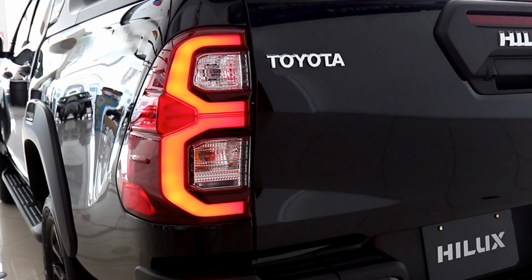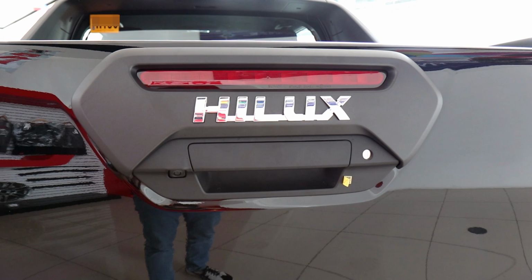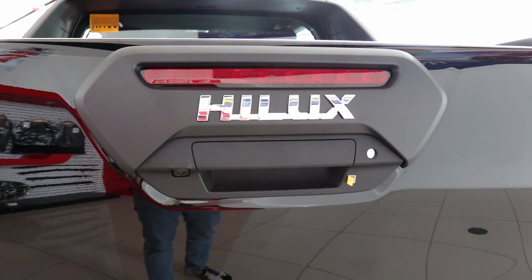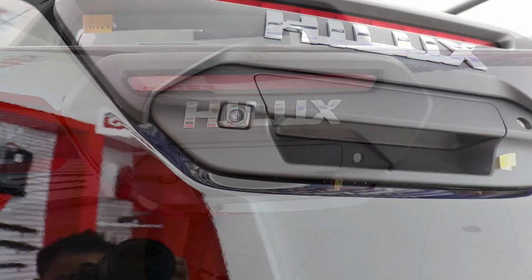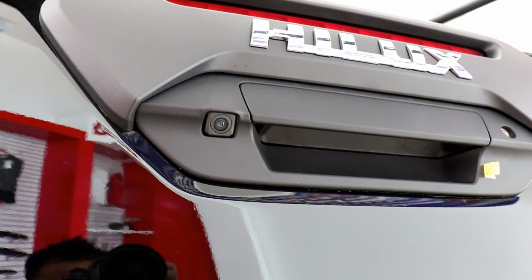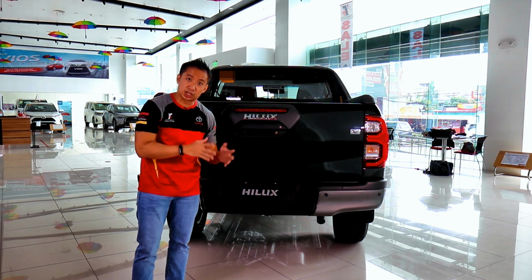You get this nice LED taillight assembly here, and in the center garnish you have a more hexagonal shape over there. You have the third brake lamp, the Hilux name, the tailgate handle, and you also get a rear view camera. Now that is one vital addition to the refreshed Hilux.